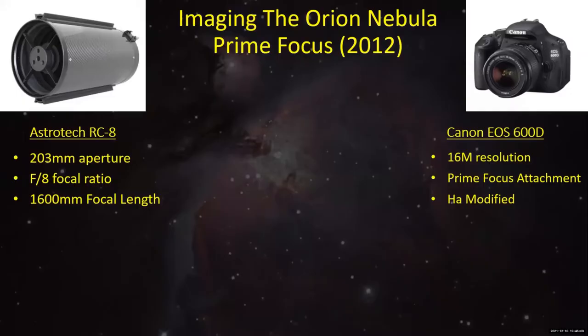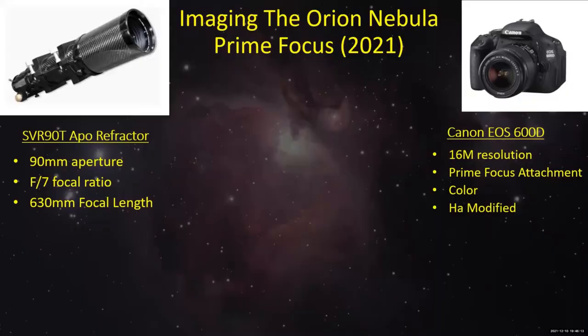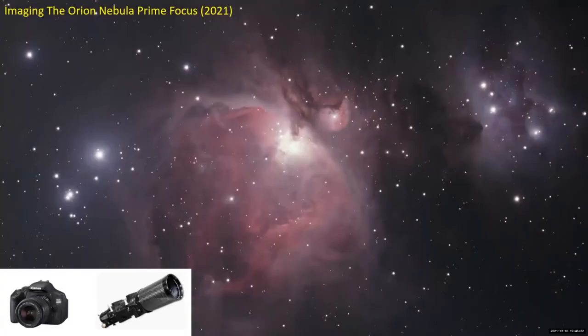This guy, that's an RAC telescope right there. But this time I used a refractor. I had never used it to take pictures of the Orion Nebula. And I used the exact same camera I used for that guy. And this is what I got.